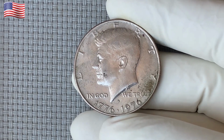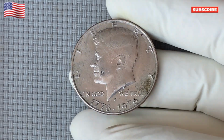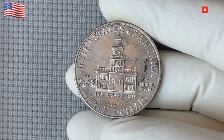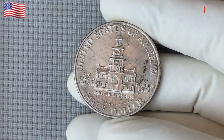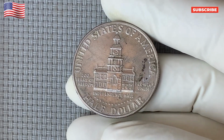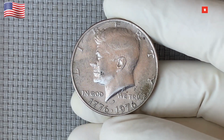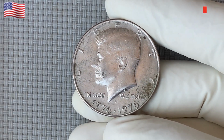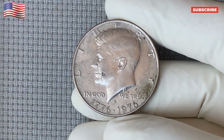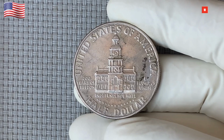But there's one thing that can make these coins even more valuable: the presence of minting errors. Error coins are highly sought after because they're unique. They're mistakes made during the minting process, and because they're so rare, they can be worth significantly more than the regular coins. For example, a 1776 to 1976 Kennedy half dollar with a double strike or a misaligned die could be worth far more than a standard coin in uncirculated condition. These errors make a coin stand out, and collectors are always looking for those rare anomalies that make a coin special.